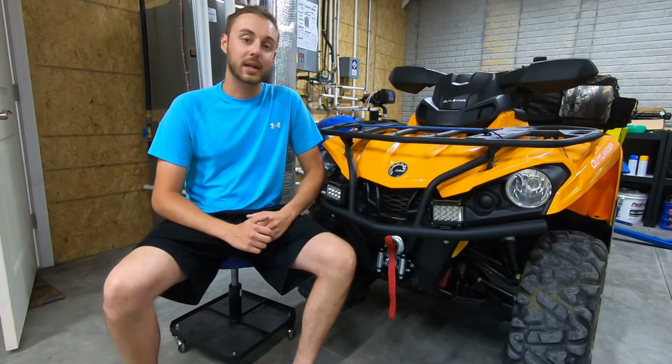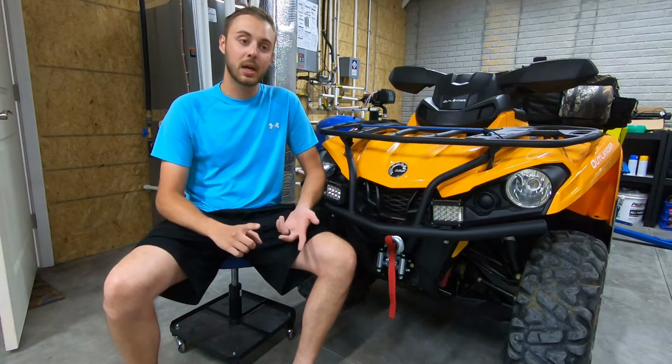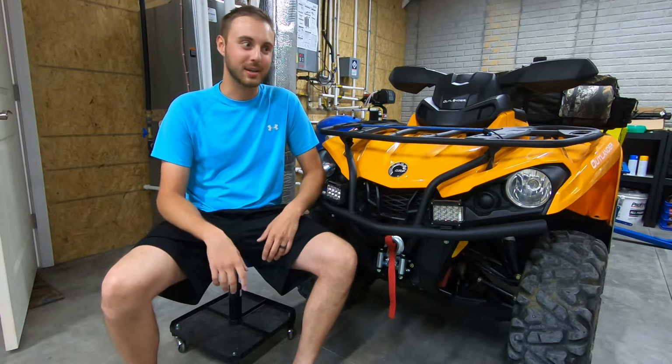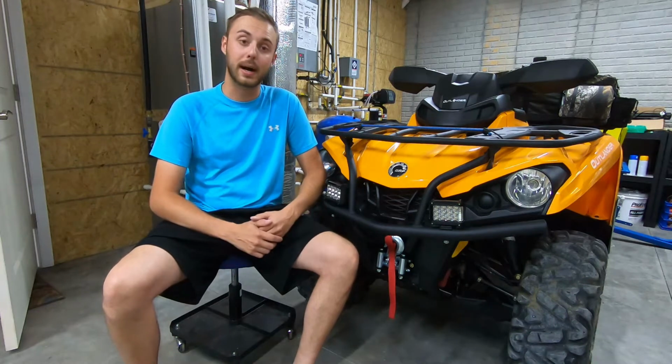Now, obviously, where Can-Am and where the commercials at least try to lead you to is their side-by-side lineup, which between their Defender, the Commander, and obviously all of their different sport models like the Maverick and the X3, there are a lot of different machines there for any potential buyer.